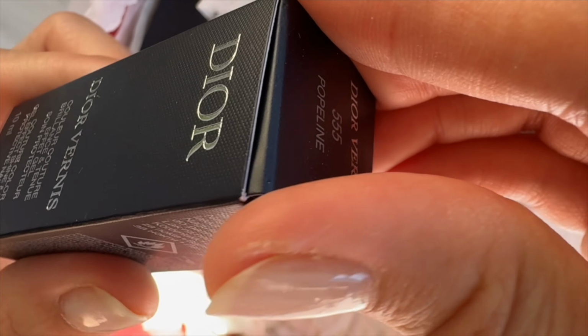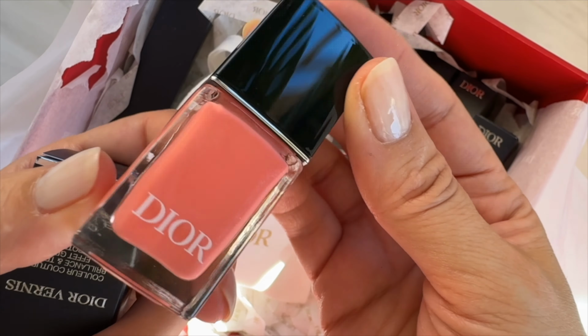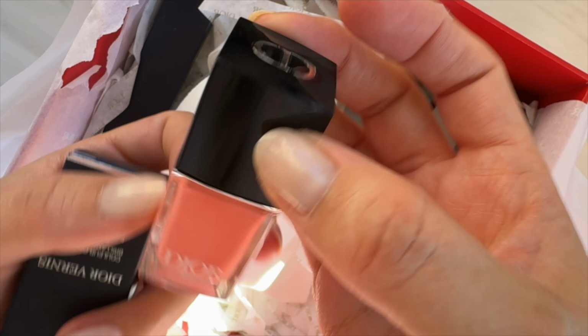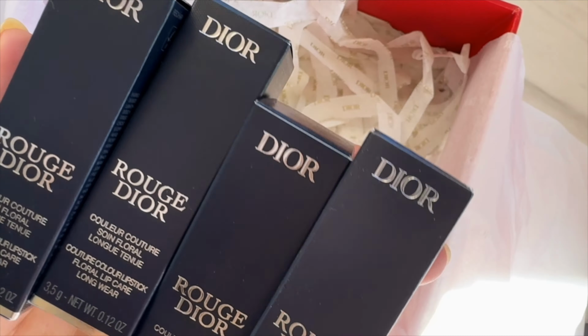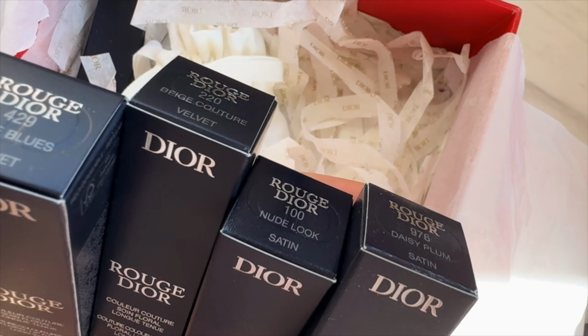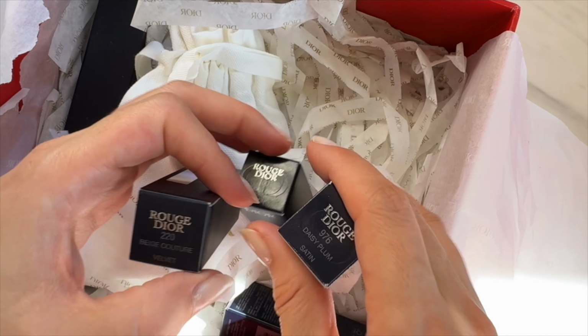The spring collection, you know, my friends, I love to paint my nails at home. Just the nail polish. This one is in, what's the name? Who knows? Poplin 555. The reformulated lipsticks from Dior in satin and velvet formulation. I picked up 4 of them.